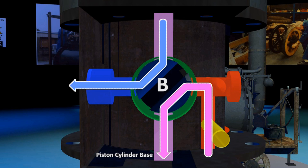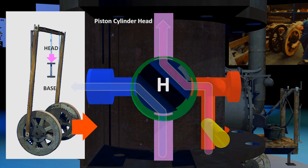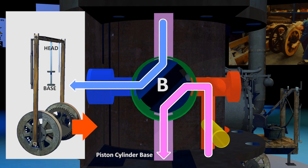Using this simplified animation of the rear wheels and the two piston heads connected to the piston rod, I want to set the motion of the puffing devil in this direction. So the question is, do I direct active steam to the head of the piston cylinder by selecting position H, or do I need to send active steam to the base by selecting position B? With the rear wheels and the connecting rods in this position, then I need to choose position B in order to force the piston upwards to begin the motion.